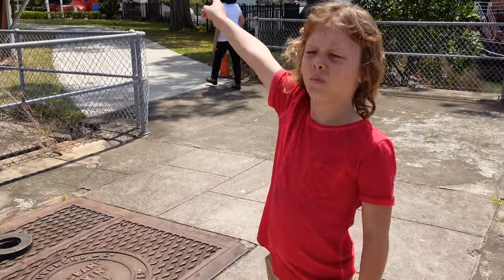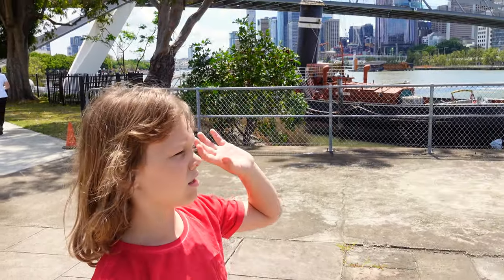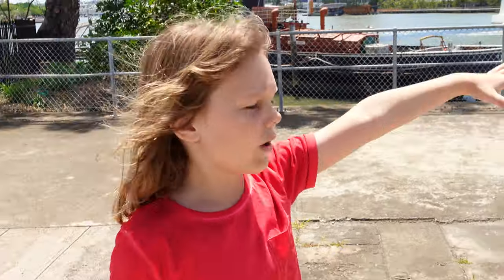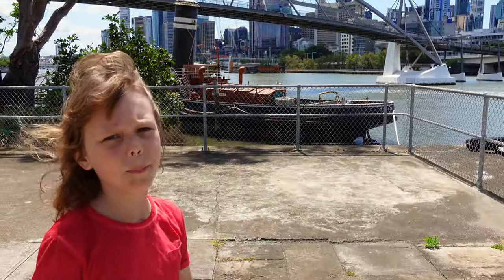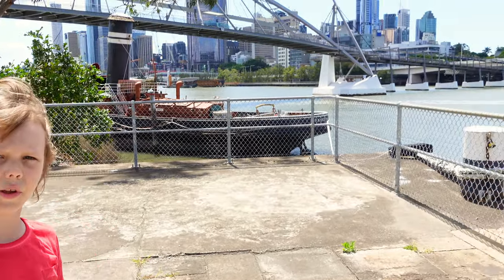Guys, look at that lighthouse. So you know lighthouses, you know Byron Bay? Yeah, we were there. There's a big hill with the lighthouse on top, and you can go up and just look at the lighthouse and take pictures with it.